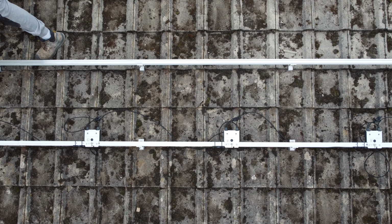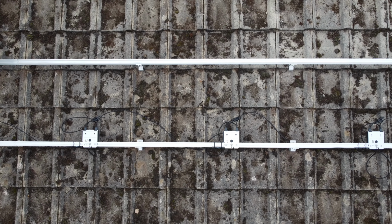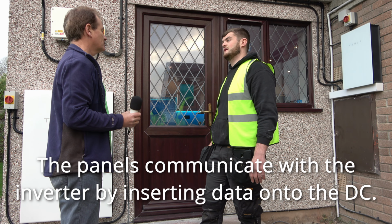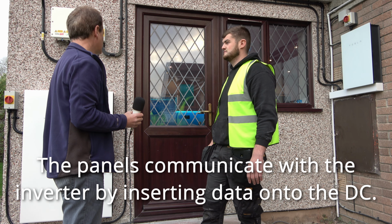Yeah. Also with SolarEdge, we can see when you've got a fault on your panel. We'll probably know before you realise, and we'll give you a call and let you know that you've got a fault on a panel and get someone out to have a look.